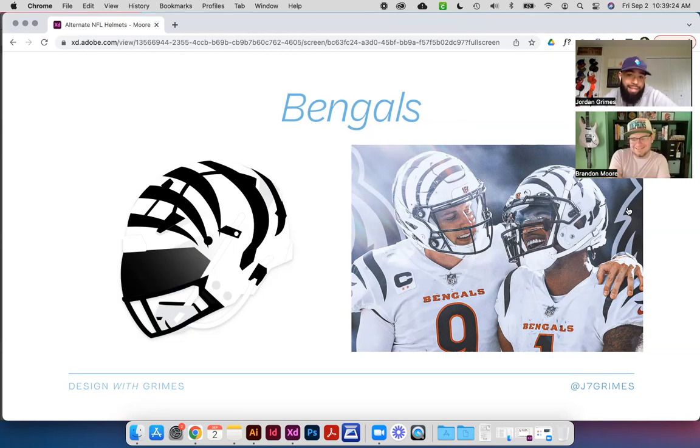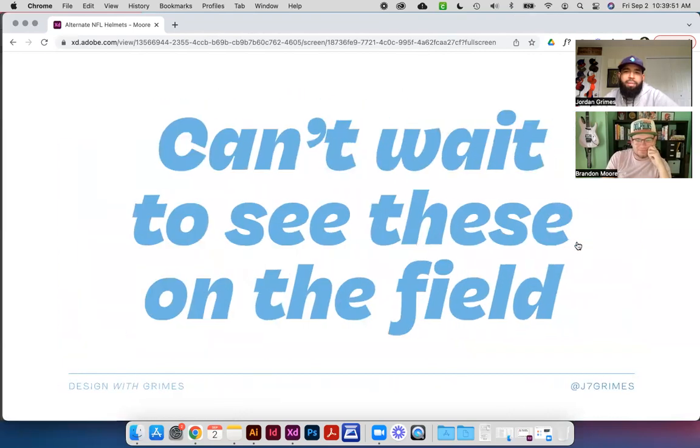I would like to see it to really get a color, or maybe it'd be interesting to kind of flip their primary uniform so it's white helmet, black jersey, orange pants. I wonder how that would kind of work out, where it's like this upside down color scheme. There you go. Flip it a little bit. I think they got options. I think a lot of people will be happy with this one when it hits the field, but maybe they'll make some alterations once they actually see it, but great, good stuff.